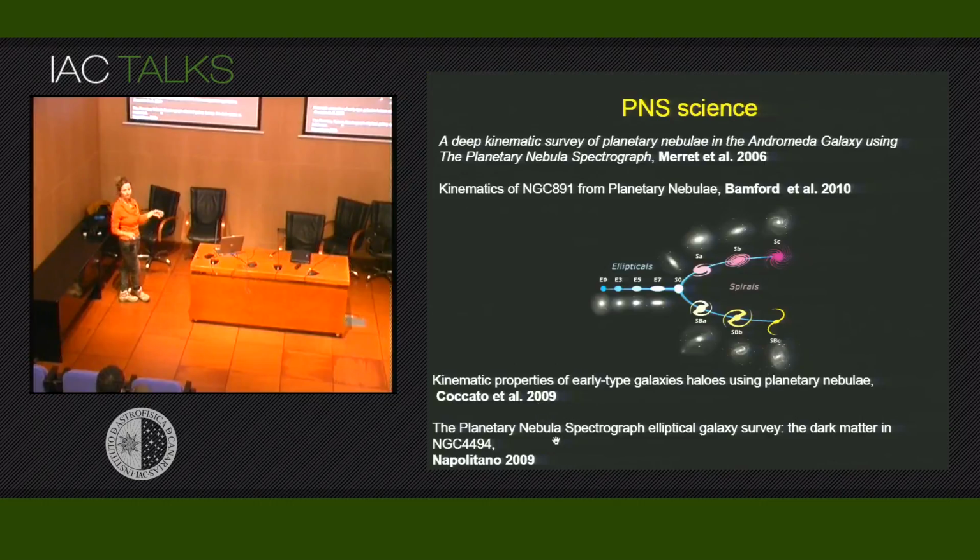But at the same time, especially in Nottingham, the planetary nebula spectrograph has been used to detect planetary nebulae in spiral galaxies. So there is this work from Merrett et al. of 2006 that was her PhD thesis, and was on planetary nebulae in M31. And a work will soon come out for NGC 891, that's a spiral galaxy in which the planetary nebulae have been used to determine the kinematics of the thick disk compared to the thin disk, to see if they were counter-rotating.